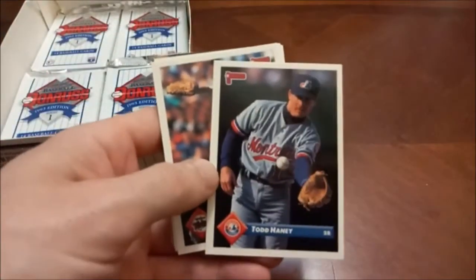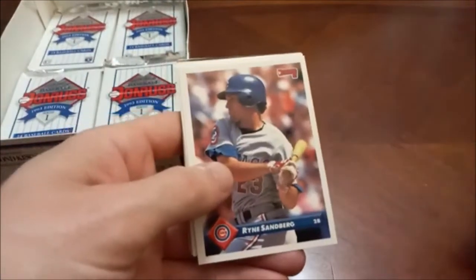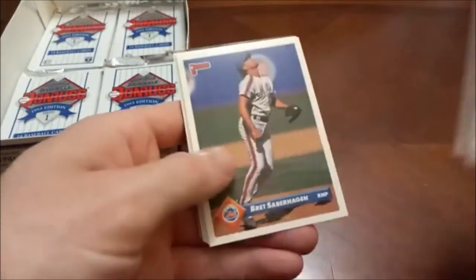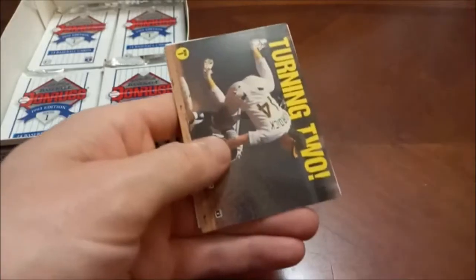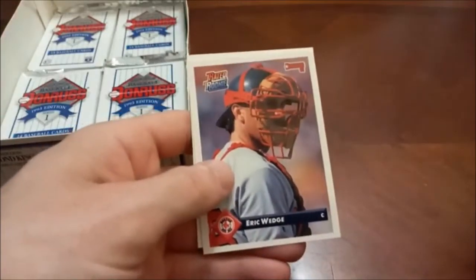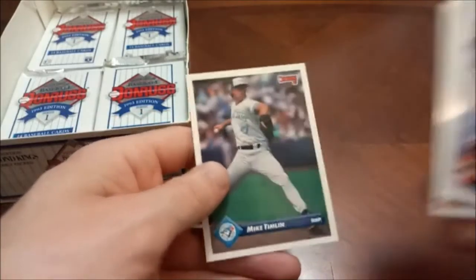Todd Haney to lead things off here. There's another Ryne Sandberg there. Second one we've seen of him. Brett Saberhagen again. Mike Greenwell again. And another Spirit of the Game, Mike Bordick, being slid in on by Dave Winfield. Eric Wedge, rated rookie. And hey, look at old young Mike Timlin there, the former Red Sox reliever.